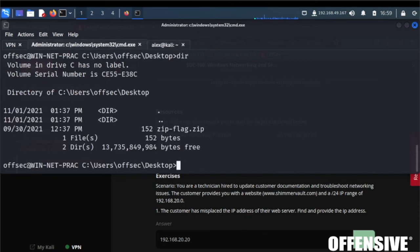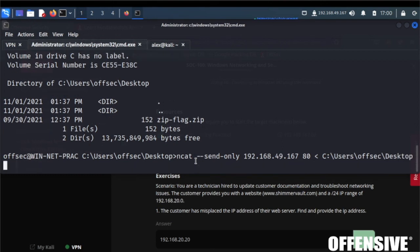And then we need to set up our netcat command on our Windows environment with the IP of our tunnel 0, which is 49.167. Port is 80 that we have chosen. And let's use the full path. If not, we can just try the zip file by itself. But that's how I have it in my notes, folks, so that's how I am gonna do it.